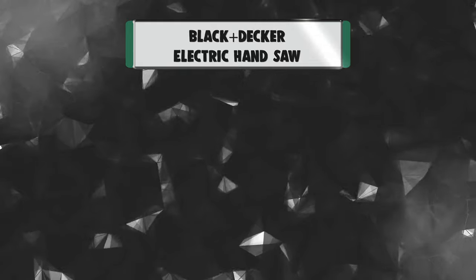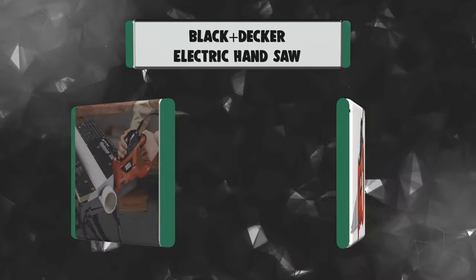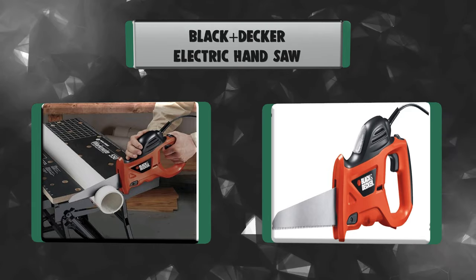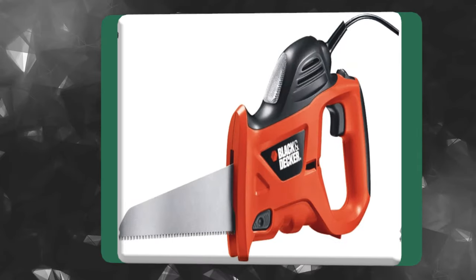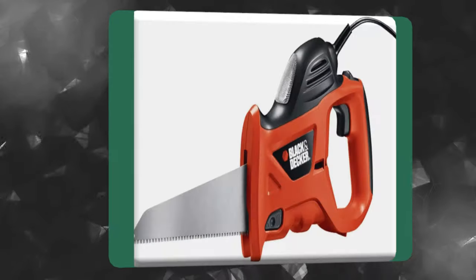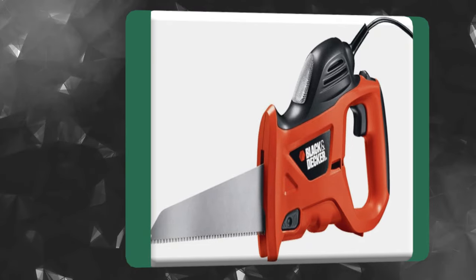Number 1. Black+Decker Electric Handsaw. Black & Decker's powered handsaw has a powerful 3.4-amp, 4600 SPM motor, which allows it to easily cut wood and metal. It features a patented tool-free blade change feature, a 6-foot cord, a compact and lightweight design, and comes with a storage bag, large capacity blade, metal cutting blade, and a 2-year limited warranty.